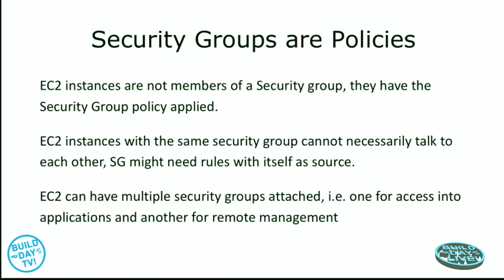One of the things we sometimes miss in how security groups work is that EC2 instances inside the same security group, so they have the same security group applied, can't necessarily talk to one another. This is very different from on-premises firewalls, where you often will have a group of machines and say, this group here are affected by the same set of rules and often are allowed to talk to one another directly. With security groups, absolutely not.